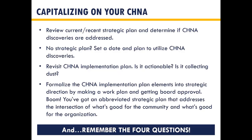And lastly, here's an idea. Formalize your CHNA implementation plan elements into strategic direction by making a work plan and getting board approval. Boom, you've got an abbreviated strategic plan. And it addresses that intersection of what's good for the community and what's good for the organization. So these are just some tips and maybe some takeaways as to what you can do if you haven't, nor do you plan on launching, a large scale strategic plan effort. Lastly, at the bottom there, remember the 4 questions. Put them on your wall, maybe with some answers.